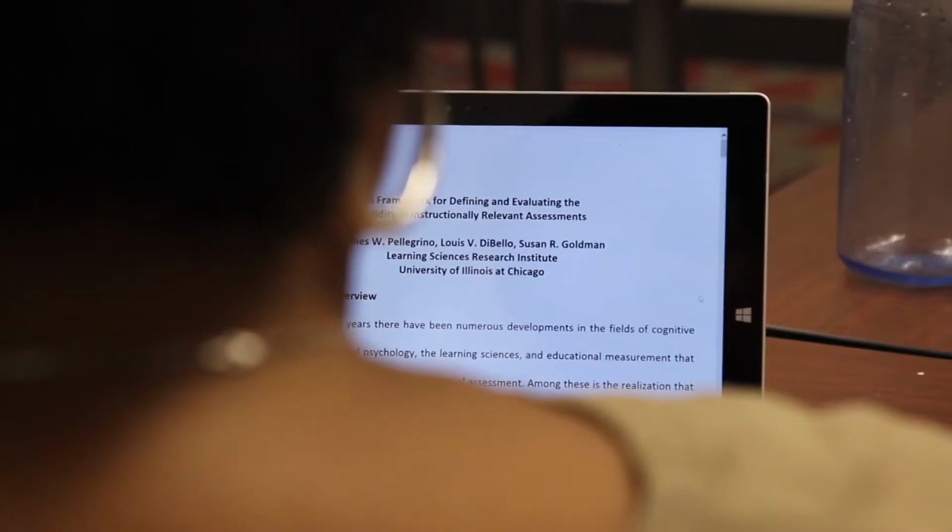If the item or the task is one that engages the student and gives them an opportunity to think and reason and show what they know, that's a really good activity. Now, that activity might be called an assessment, or it might be called just an instructional activity or a problem that you've asked the student to solve.